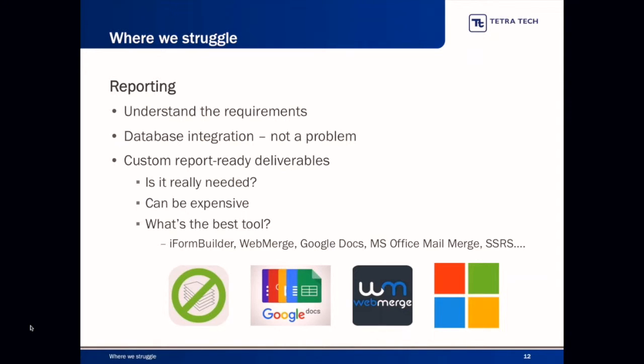Do we want to develop a custom application? Do we want to use just the iForm Builder platform, WebMerge, Google Docs, or basic Microsoft Office mail merges? So we've done it all, tested it all. It's just communicating that with your clients.